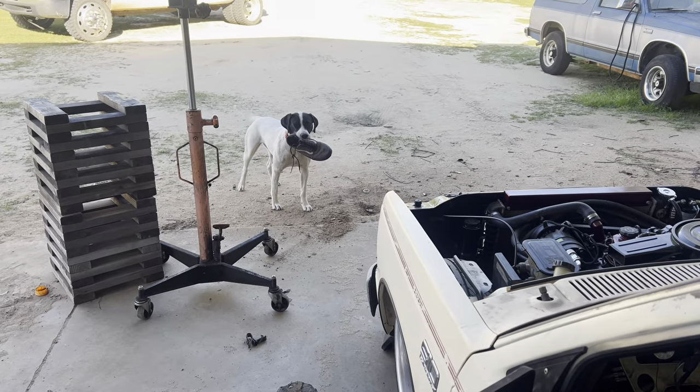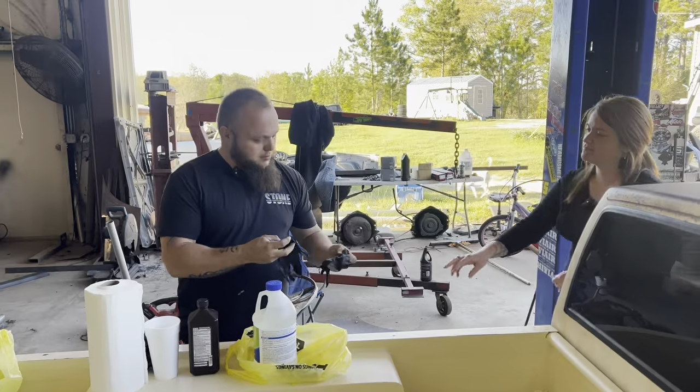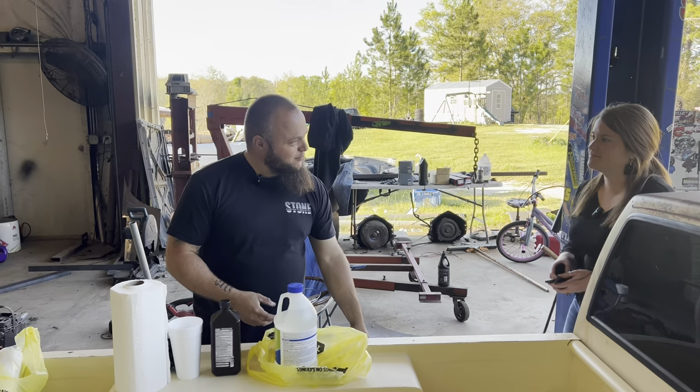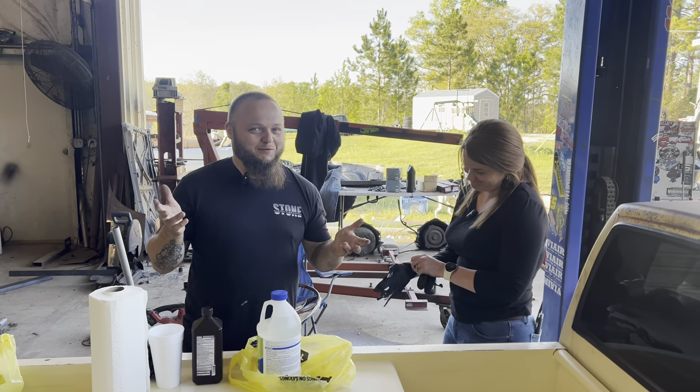And the dog has my shoe. Give me that. Come here. There's your gloves. Come stand right here. Come on. There's camera. Look at it. She's camera shy all of a sudden for whatever reason.